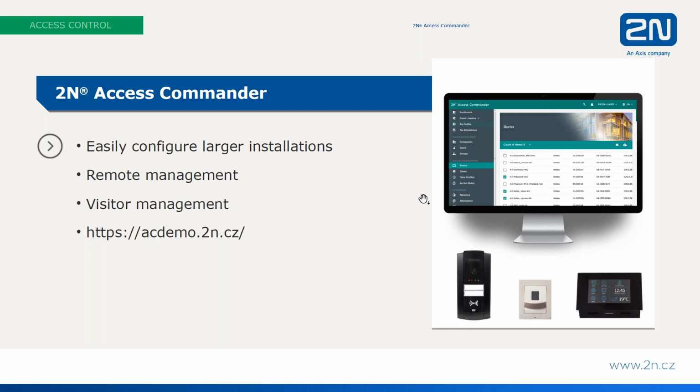This allows you to easily configure large installations because there's no need to configure each individual intercom or access unit. Access Commander does all the legwork. And this can be done again, either on site or remotely. So your installation and maintenance engineers save time and your company saves diesel, van upkeep, insurance, and hotel stays.